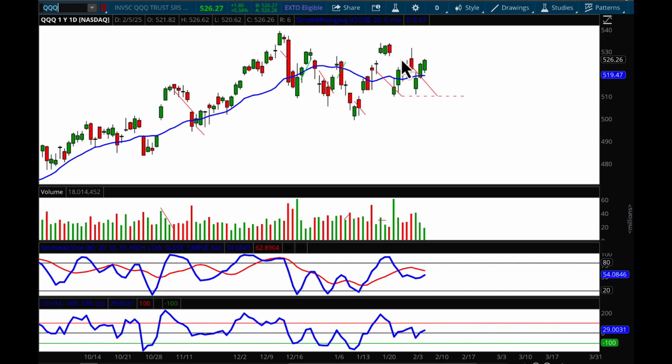We filled this gap perfectly, pulled back after the gap fill. And again, look at the volume. That's the leading indicator that I've been referring to throughout this recording. Increase in volume on the way up would be bullish, but we're seeing the exact opposite, a decrease in volume on the way up. Now, we don't have a pivot on the CCI, but we do have a slight hinge.